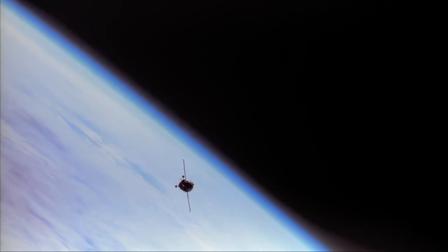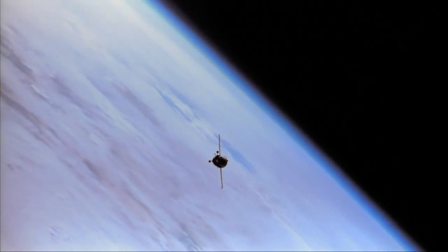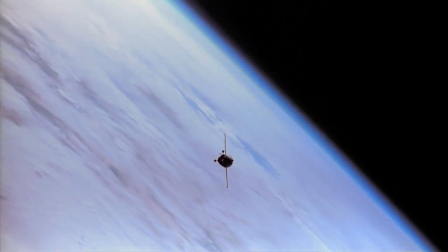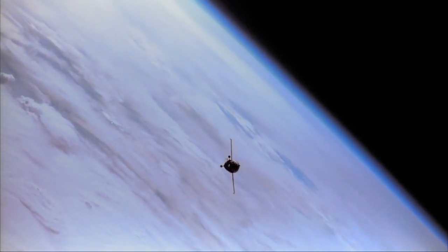Sitting in your couch with your knees bent up almost to your chin for hours at a time, it's pretty uncomfortable. But the Soyuz is very reliable. It's got a lot of capability to get you up into space and get you back on a bad day.